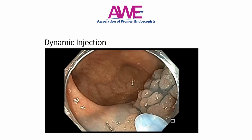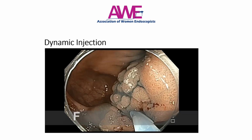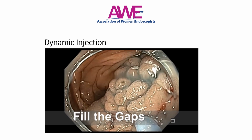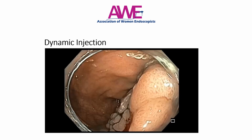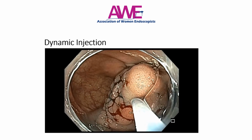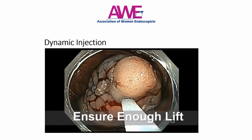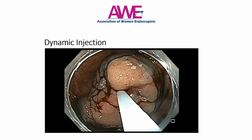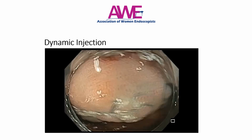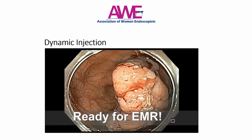At this point, this LST, by the way, starts looking more and more like a mixed type LST rather than a homogeneous type. That's just a bit of an aside in terms of optical diagnosis here, because you have a Paris 1S right there with a dominant nodule, and then you have the Paris 2A next to it with all the uniformly bumpy stuff. And you want to make sure that you have enough of a lift here as well. And there you have it. And so now you are ready for EMR.